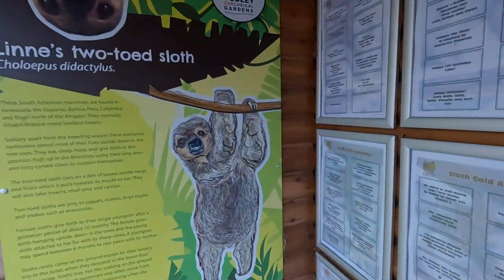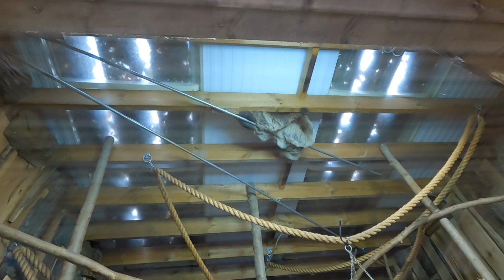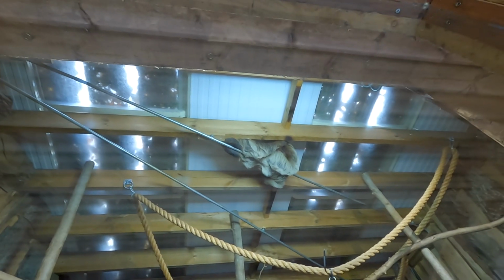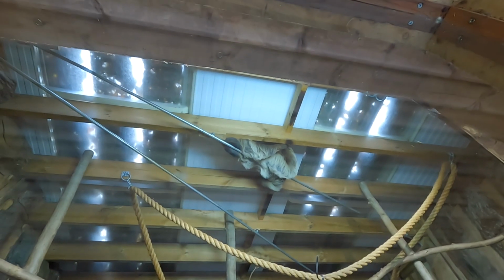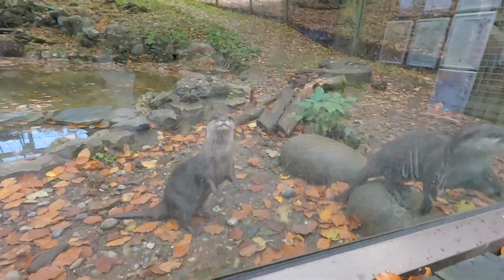But guys, we have a two-toed sloth. And we found him. He's lying up there. How the hell is he balanced on that? That's just an electric pipe for the lighting and stuff. And he's got his arms stretched out. You can see his arm there. His two legs are opened up like a chicken. He's just chilling, isn't he? Making a cat sound. Okay.